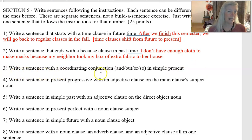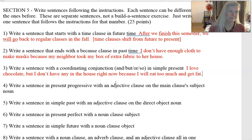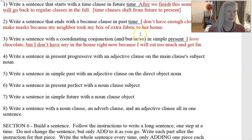Write a sentence with a coordinating conjunction and, but, or, so in simple present. Simple present. I love chocolate, but I don't have any in the house right now because I will eat too much and get fat. So, a sentence with a coordinating conjunction in simple present, but I don't have. I have some other clauses there too, but that's okay. It does follow the instruction.